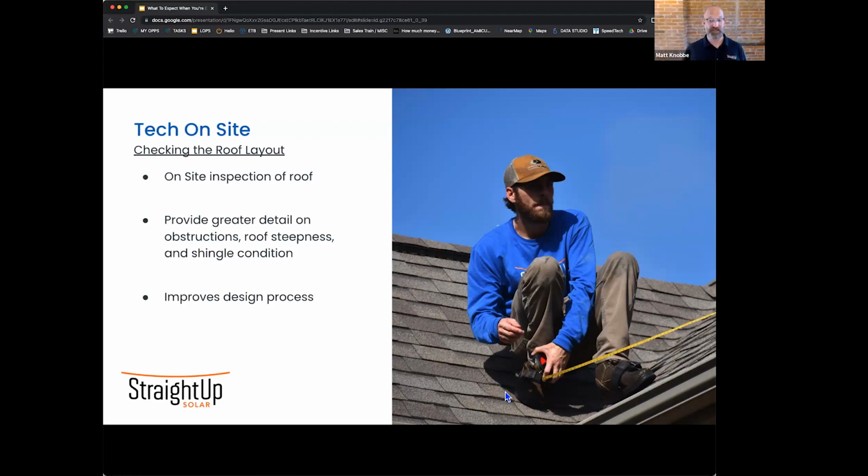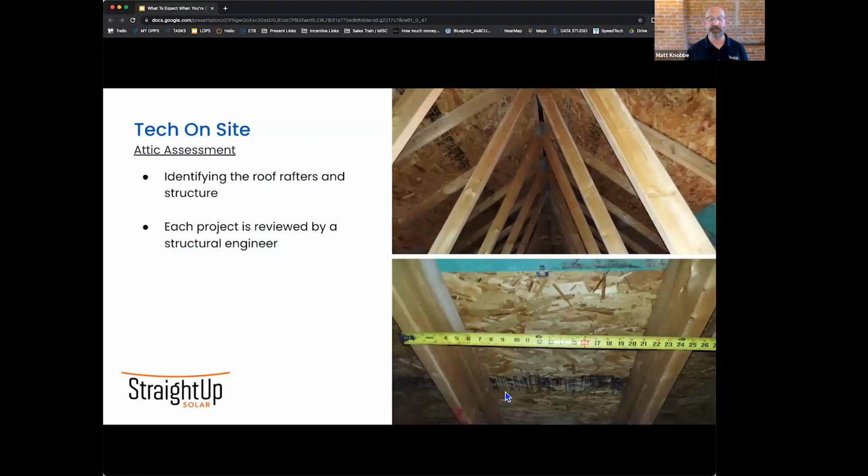And that's important because this is all leading towards a plan set that our installers are going to use when they actually show up to install your array. Another aspect of that on-site survey, we will look in your attic to confirm the structural members, get the spans and the thickness of the lumber and all that good stuff, the type of plywood under the shingles. We give that all to a structural engineer.